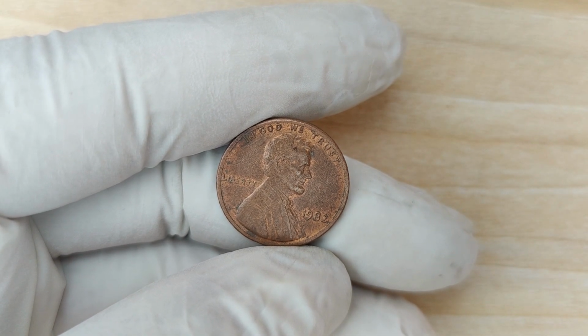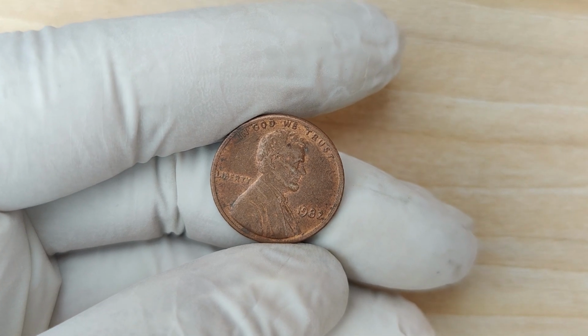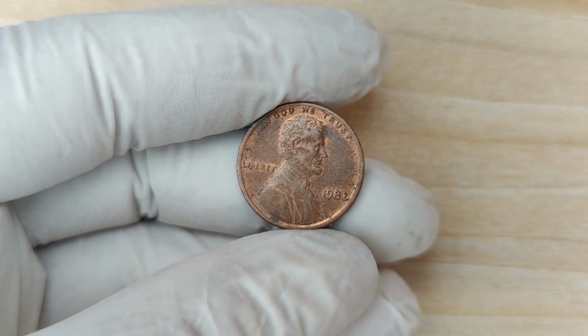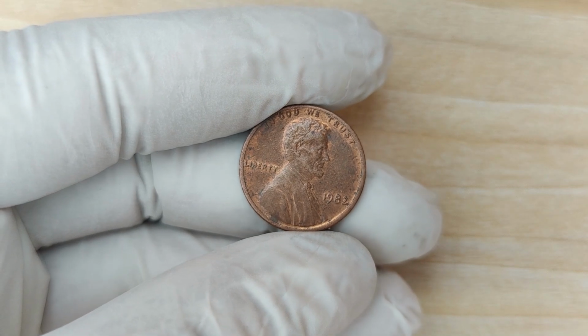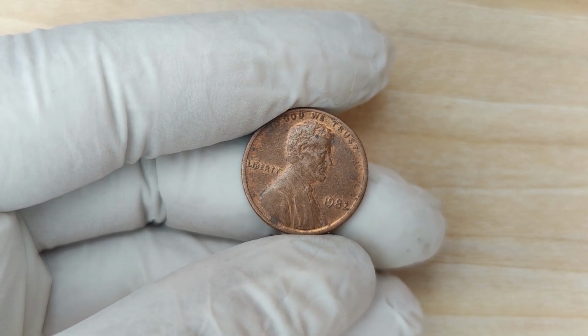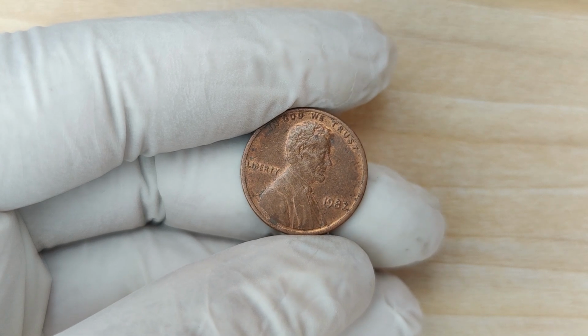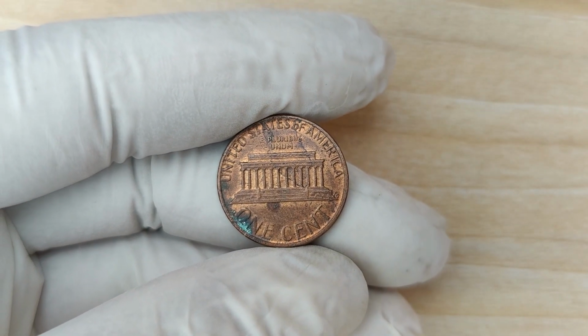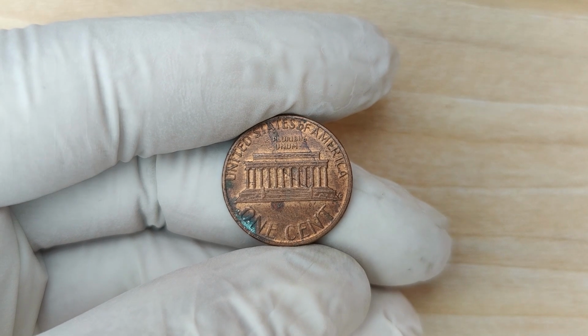So, what's the current market value for a 1982 small date copper penny? Well, it's estimated at up to $56.4 million for a pristine example. However, more commonly found varieties of the 1982 penny, like the 1982 large date copper or zinc, can be worth a few cents to a couple of dollars depending on condition.